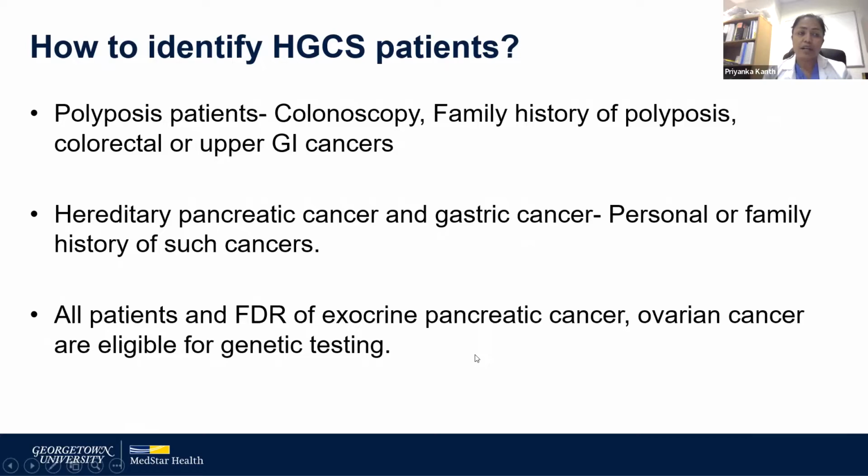So if in your practice you see a patient with ovarian cancer or pancreatic cancer and they have not had genetic counseling or testing, they should really be doing that. Or if they are not available, their first degree relatives should be doing it, because they could be carrying a Lynch mutation or other gene mutation, which may or may not change their management so much, but can really change cascade or family members' management.